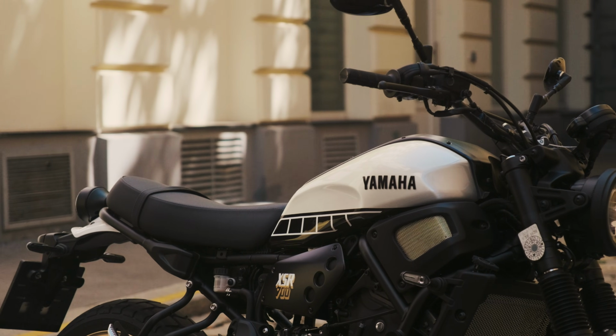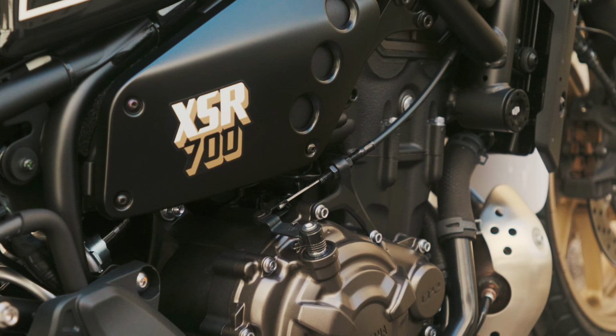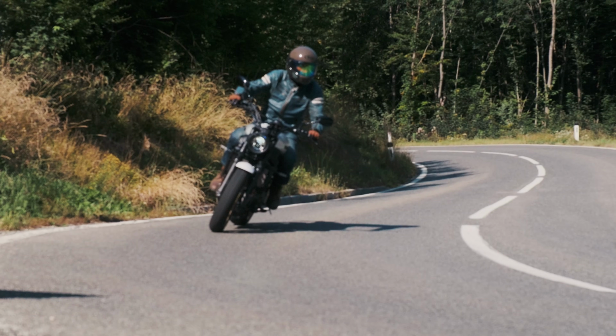Starting up, ignition on and off you go. In daily use, there's no connectivity, no switching riding modes, and at lean angles, traction control settings simply don't matter. And this calm forms a nicely judged balance to the dynamics on offer.